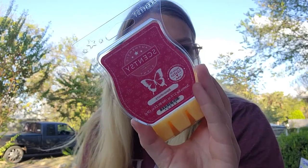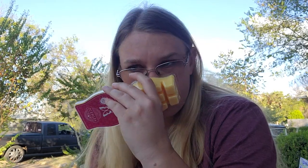This was part of, came out in a collection. Now I can't even think what collection it came out in. But I love this. I think it was the Easter collection? It might have been, I don't remember. But this one I'm loving. To me, this one smells delicious. My youngest son really likes this one.